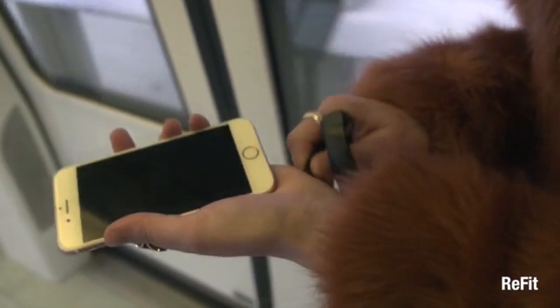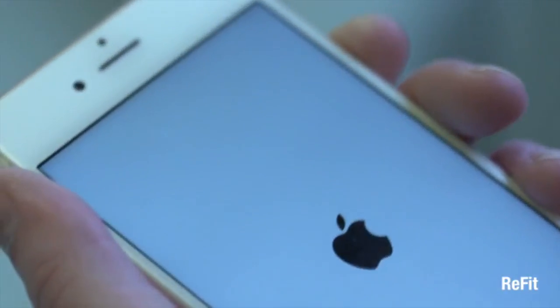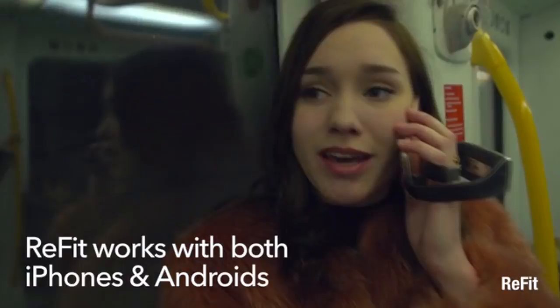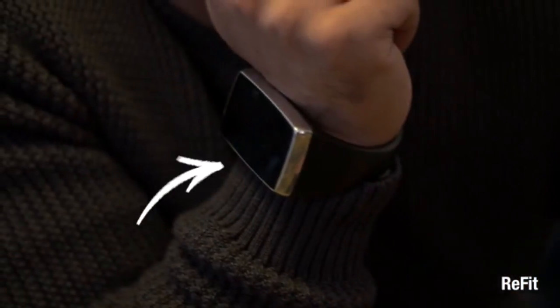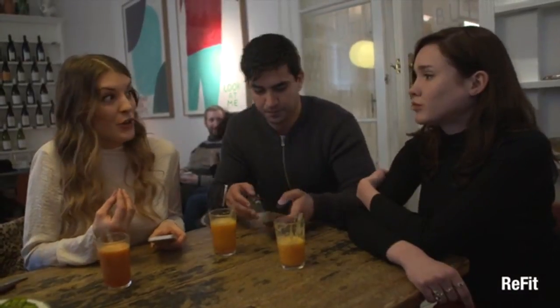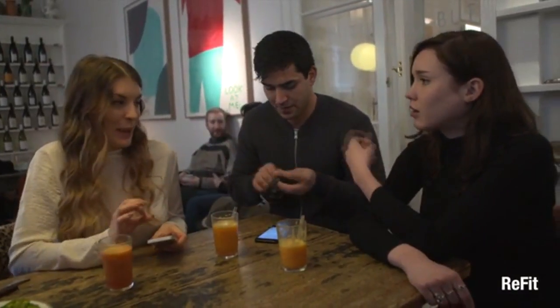It may look like a watch, but it gives you so much more. Plug it in and give your phone that extra punch of power. Nice and easy. Just enough to get you up and running again.